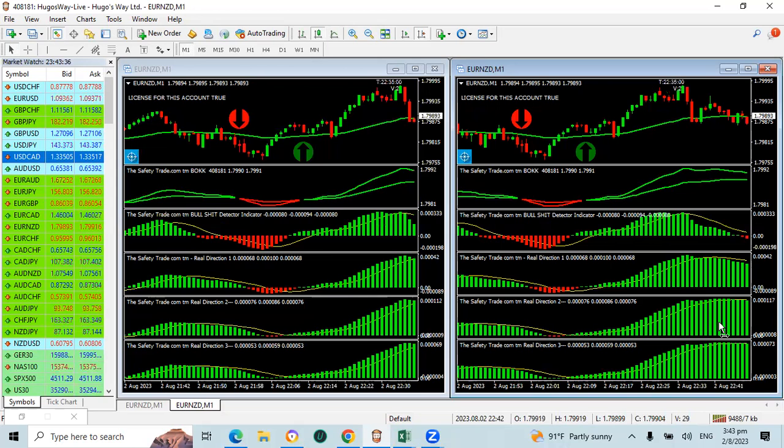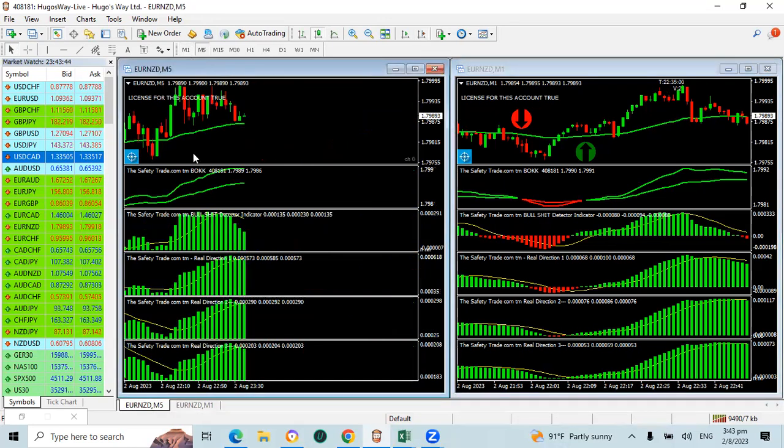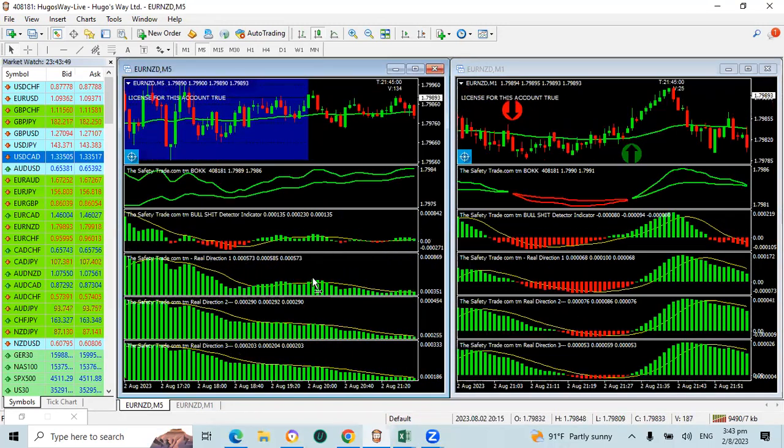Look there, there's the red. We go, okay, let's check this out. But we want to be sure too, so we're going to look at the higher time frame. This is the 1 minute. We're going to turn this to 5 minute. It's not sync scrolling, but it was back here somewhere, right?